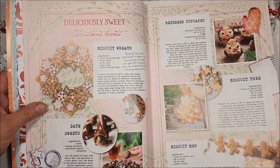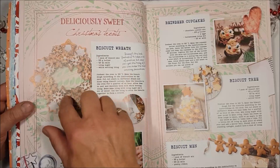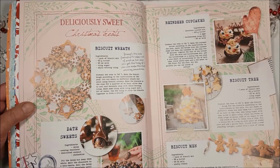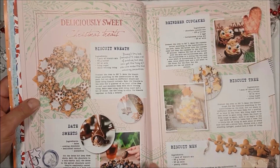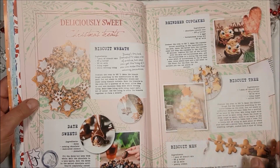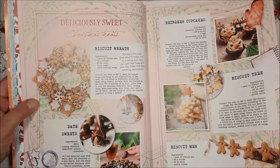Okay, so here are some of the ideas of different things that you could do from around the world. I know the Scandinavian countries do a lot of these finely decorated biscuits to make as a wreath. Yeah, they've dipped dates in chocolate. You've got lovely little star biscuits here, little reindeer cupcakes, little strung out gingerbread biscuits.